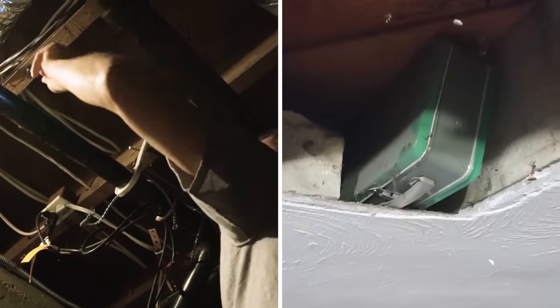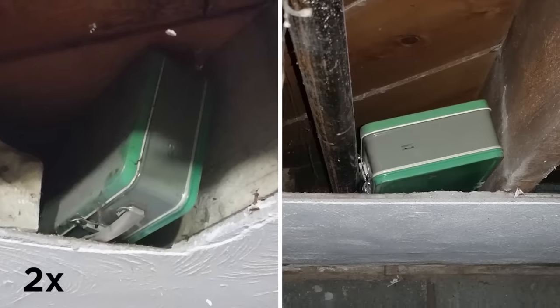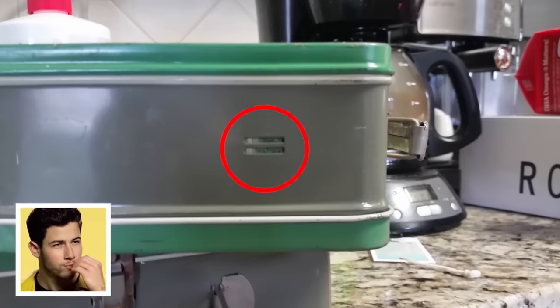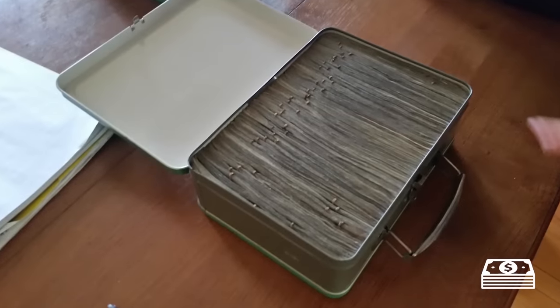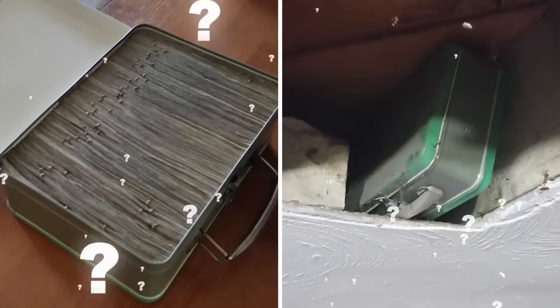While continuing the work on the ceiling, Brannick couldn't believe his eyes when he spotted another green box. The second box is about twice as heavy as the first, and when Brannick spied yet more green peeking through the box's vents, he knew that he was dealing with something very tasty. It was cash, again, and a whole lot more of it.